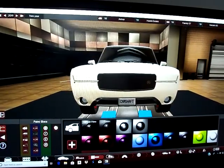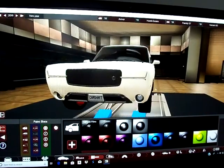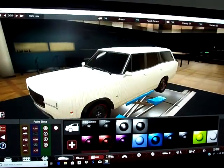I think he might have been using some headlights I don't have, but this got ported over. But I should ask him for some pictures of this car because he makes good looking cars, you know.